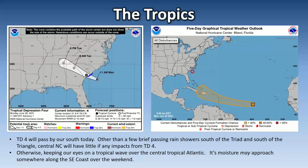And then the Hurricane Center is watching a tropical wave over the central tropical Atlantic. I think they have a 40 to 60% chance of development. But what I saw in the models, which caught my eye, was its moisture, regardless of whether it forms or not. Its plume of tropical moisture may approach somewhere along the southeast coast. When I say southeast coast, we're talking Carolinas down to Florida. So where that moisture will approach, it's too early to say.